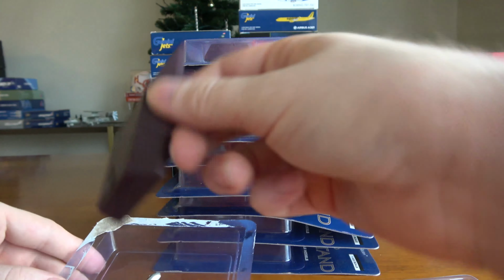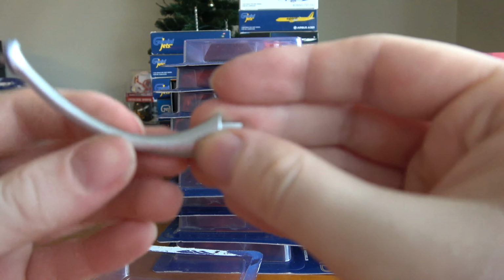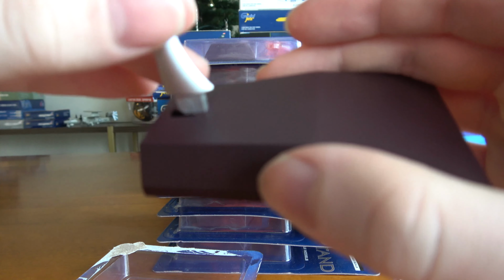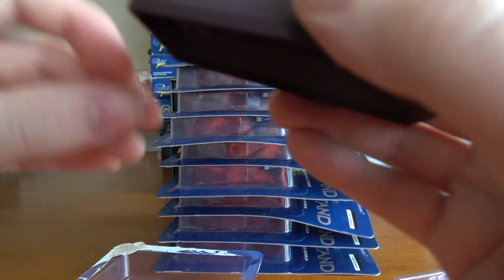It's all metal, as you can hear. Very nice. The finish is super nice on these. These might need to be rubbed off a little bit, but they come with this piece, which is the metal piece, which has a little felt pad on top, which is very nice to see. Just slots in here like that, and then I just screw this little screw in.